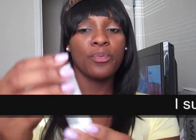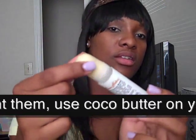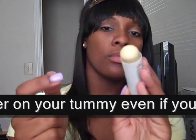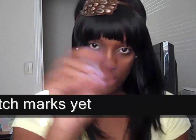I was so upset when I found out I had stretch marks, because I know a lot of people get them and they can't get rid of them. I didn't know what to do. As soon as I saw a stretch mark flare up, I went to the dollar store and got the 100% cocoa butter. This on a stick. And as you can see, this is all that's left. I would use this on my stomach every day, a couple of times throughout the day.